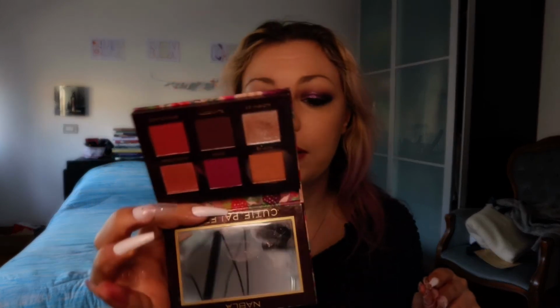So, if I have to pick just one, that would be the platinum. This is my best choice. If I could take two, the other one would be the Cutie palette for sure, the berry one, the number 5, the wild berry. Yes. If I could take an additional one, a bigger one, I will take the nude side by side. That's a great palette. They are all great.